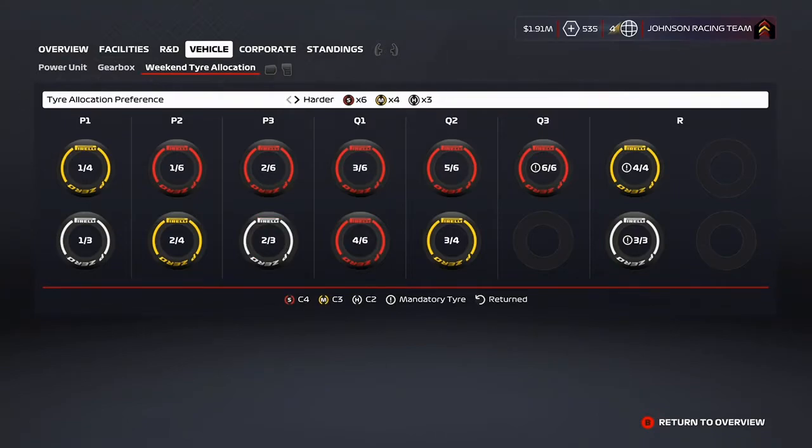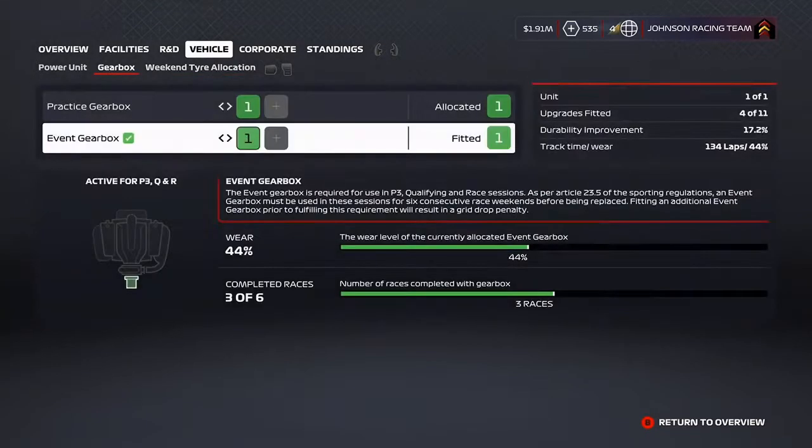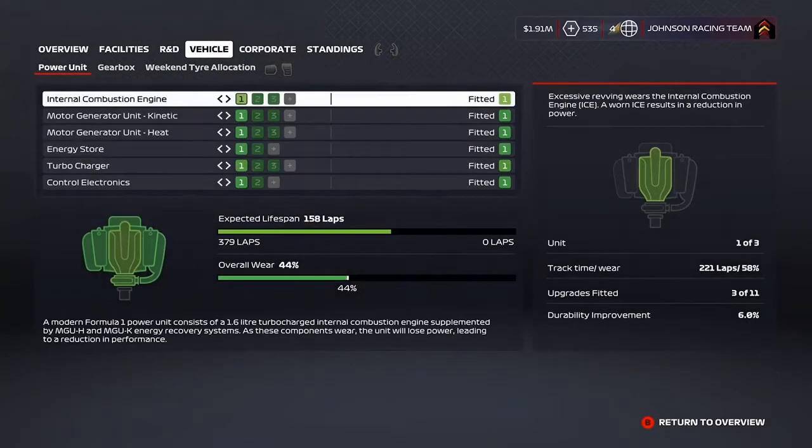So moving on to our tyre selection for the weekend. I'm thinking I'm going to go with a softer compound, just because I don't find tyre wear too bad around this track. So I think we could probably go with softer compound, have more pace, and yeah, hopefully that will help.